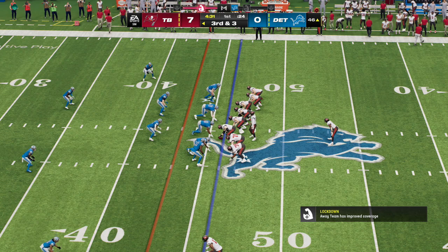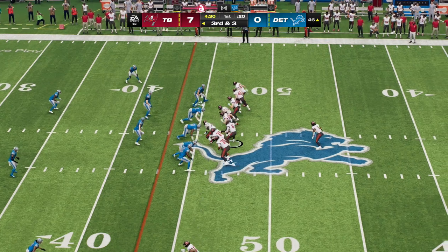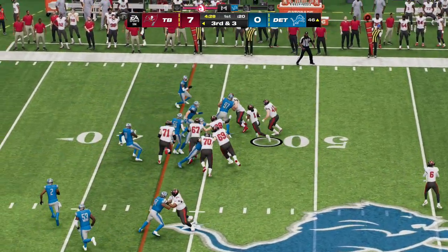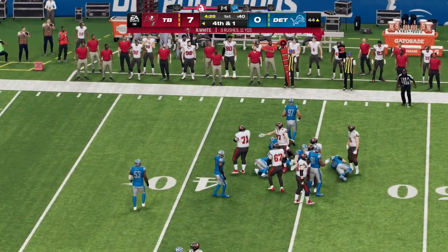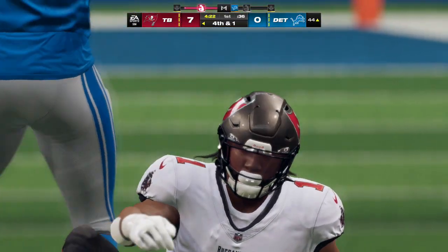With a heavy set out there. 3 tight ends in the formation for 3rd and 3. They'll try to pick this up on the ground with White. And he's going to be a yard short. A 2-yard pickup leads to 4th and 1.